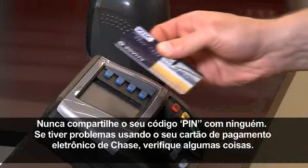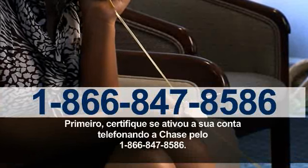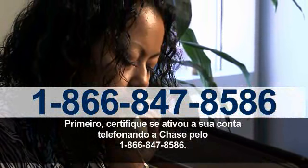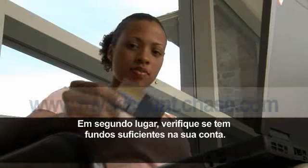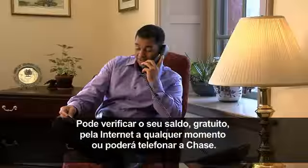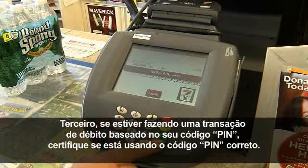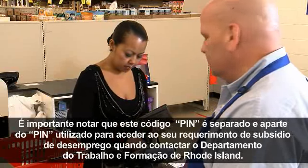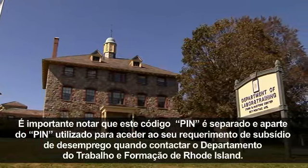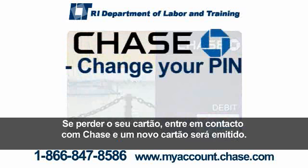If you're having trouble using your Chase electronic payment card, check a couple of things. First, make sure you have activated your account by calling Chase at 1-866-847-8586. Second, make sure you have sufficient funds in your account. You can check your balance online for free anytime, or you can call Chase. Third, if you're making a PIN-based debit transaction, make sure you're using the correct PIN. It is worth noting that this PIN is separate and apart from the PIN used to access your benefit claim when you contact the Rhode Island Department of Labor and Training. If you forget your PIN, or decide that you want to change it for security reasons, contact Chase.